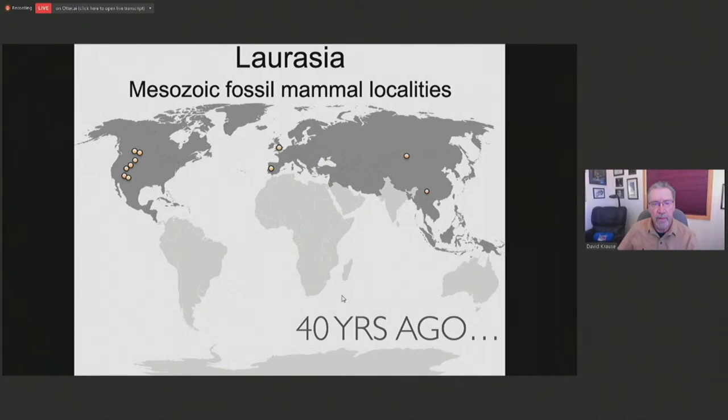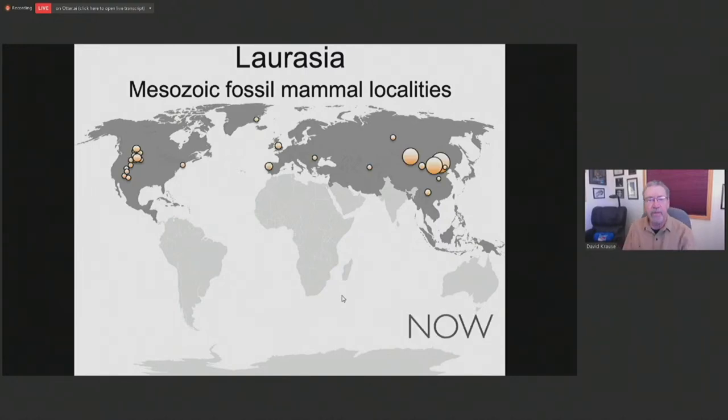And here's what we have now, the sizes of those dots being relative diversity, the number of species that are now known. And you can see that there's a lot more dots on the map. There's even one in Greenland. There's a lot more, and some of them are bigger in the Western interior of North America. There's even some on the East Coast of North America. There are more specimens known from Europe and certainly more from Asia. And you'll see that the biggest dots now are from China and Mongolia.